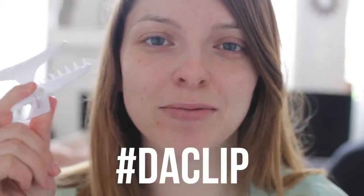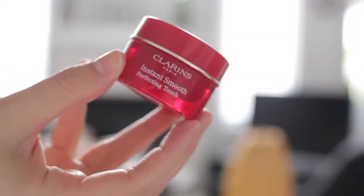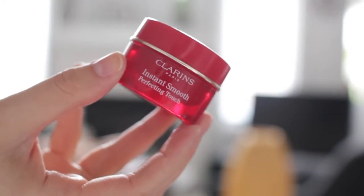Okay, first things first, you know what time it is, time for the clip. So I'm just gonna pull my hair back. Oh, you can't even see what's going on with the clip. That's not fair. It's in there, trust me. First thing I'm gonna do is add a primer. This is the Clarins Instant Smooth Perfecting Touch Primer.